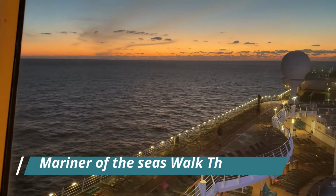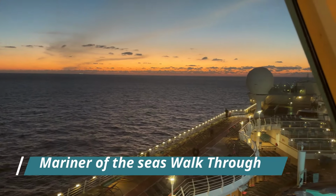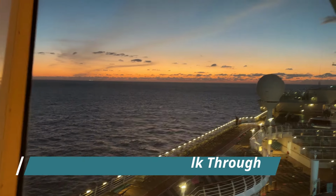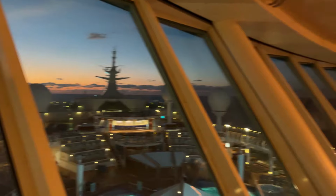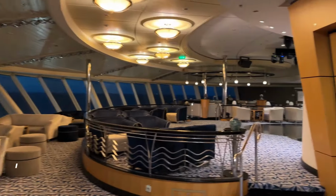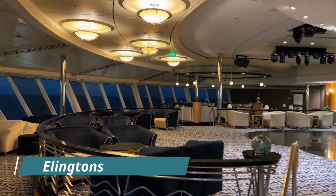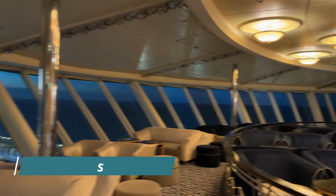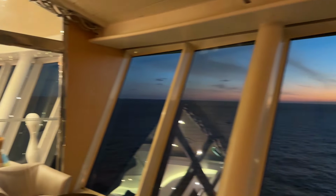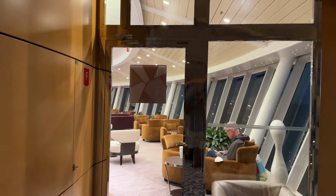Good morning from the Mariner of the Seas. Doing a walk-through ship tour in this beautiful view this morning. Starting on the top of the ship, deck 14, the Crown Lounge. On the left and the right, we have the Suite Lounge for the suite guests.